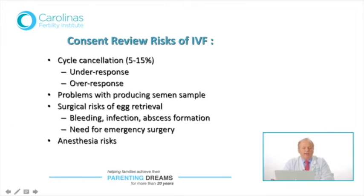We rarely have to cancel a cycle for over-response of the ovaries, because such patients are very evident from everything about their blood tests and appearance of their ovaries, and we will appropriately adjust their dosage and start them on a lower dose, and cancellation for an over-response is rather rare.